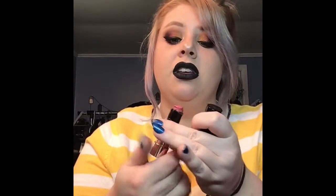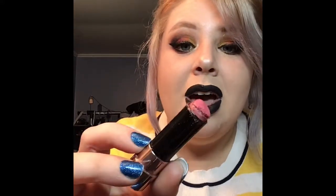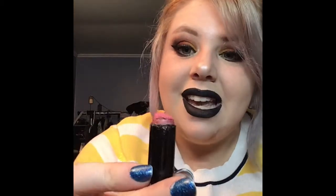I found this while dumpster diving, and honestly, it did not look like this when I dumpster dived it. It was beautiful, but after years of breaking and being in my bag and just use, it ended up like this. Let me go ahead and see, it's gone. It's gone completely. So we're not even gonna swatch this.